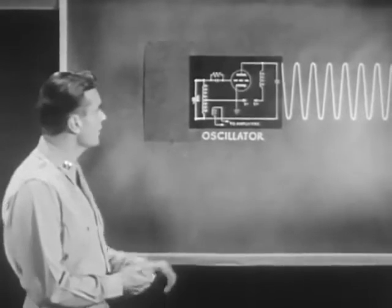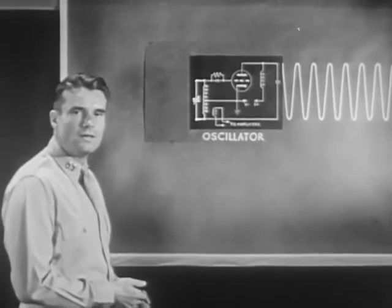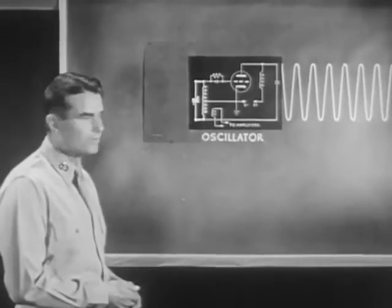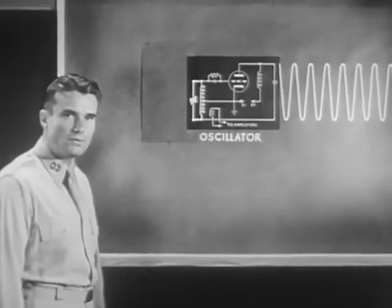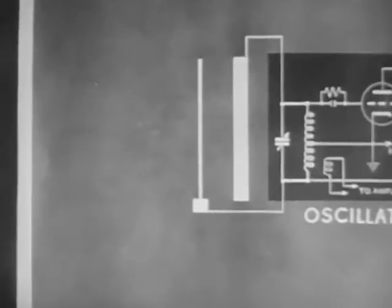Change the value of either the coil or the capacitor, and the frequency changes. Now, if there were any way for the audio signal to change the coil or capacitor values, the result would be an FM wave at the output. You can accomplish this by placing a capacitor microphone in parallel with the capacitor in the tank circuit. This way.